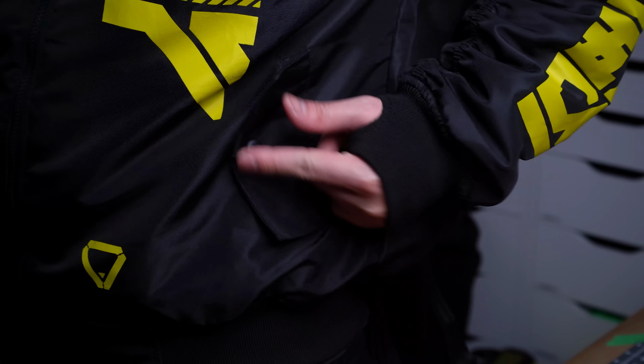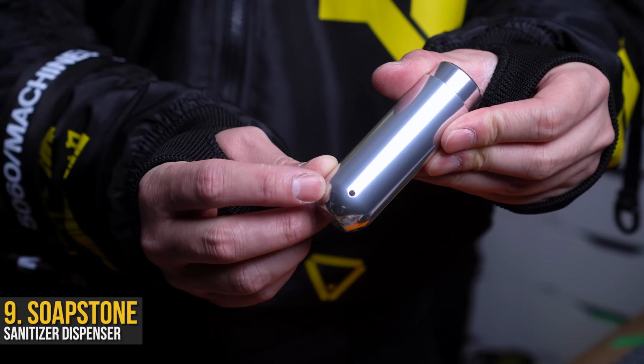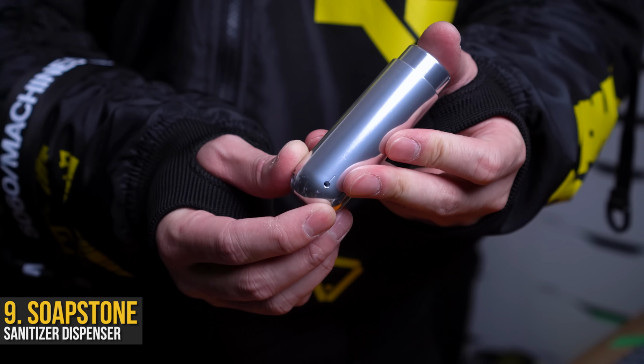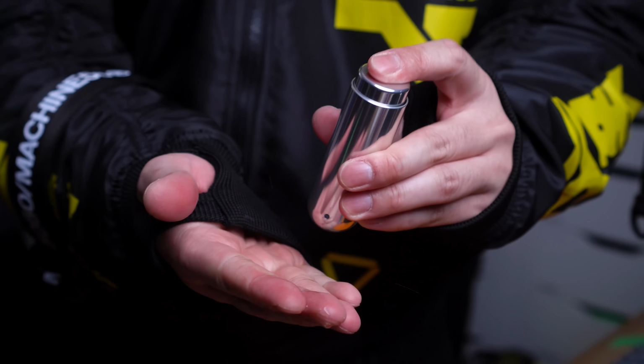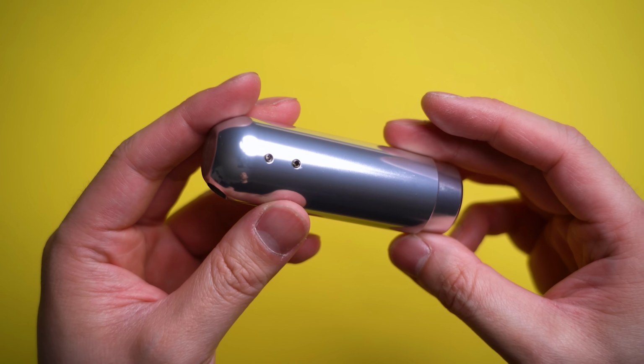Now on to the opposite side, the second most important piece of EDC. This one may look a little deceiving, but I can guarantee you it's just as pleasurable to spray it all over yourself. The Soapstone Sanitizer dispenser is made of all aluminum, a total futuristic move to take something so simple and make it 10 times cooler.